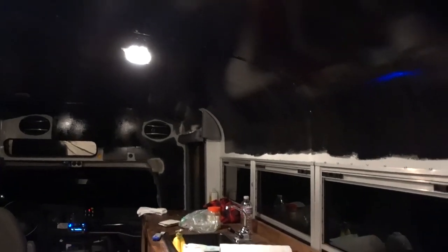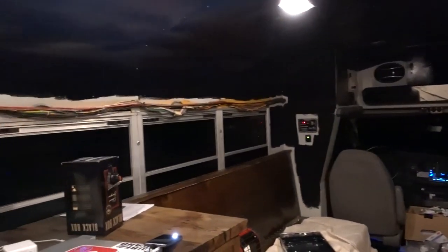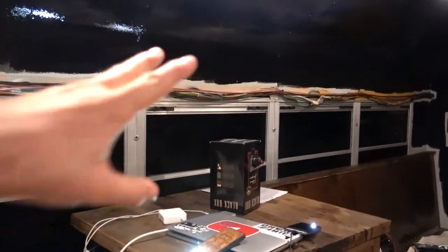All right guys, what do you think? This is coat number 2 up here for the chalkboard paint. I still have the edges and some stuff over here. I'm gonna put some curtains up.